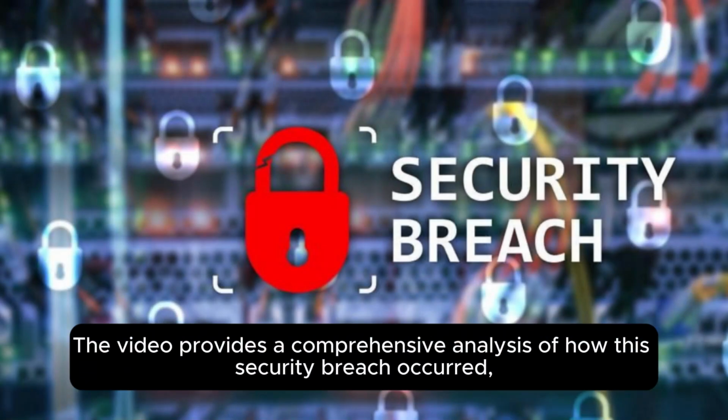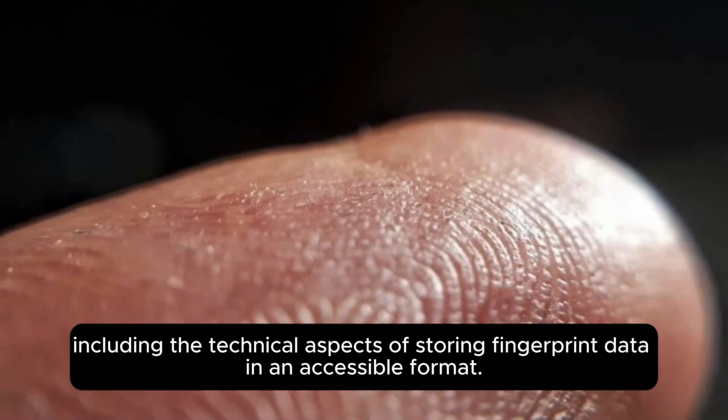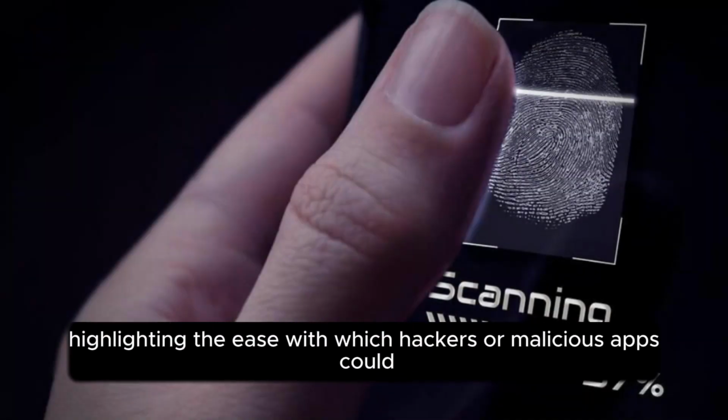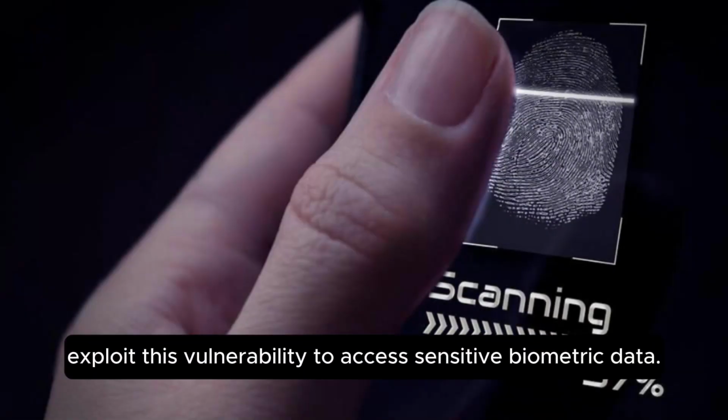The video provides a comprehensive analysis of how this security breach occurred, including the technical aspects of storing fingerprint data in an accessible format. We discuss the potential risks and consequences, such as security lapse, highlighting the ease with which hackers or malicious apps could exploit this vulnerability to access sensitive biometric data.